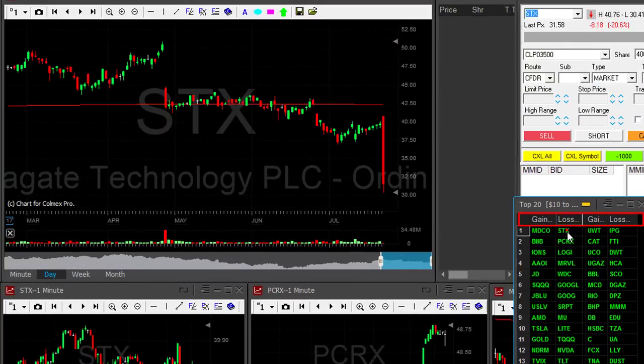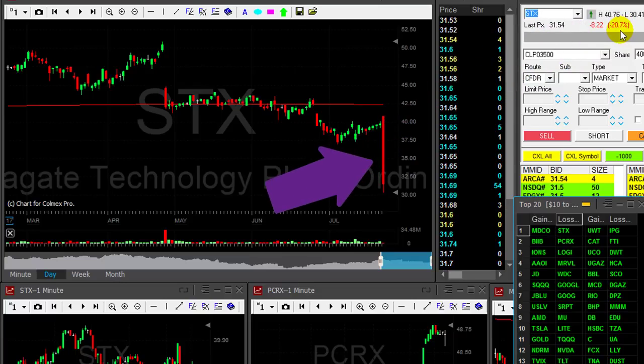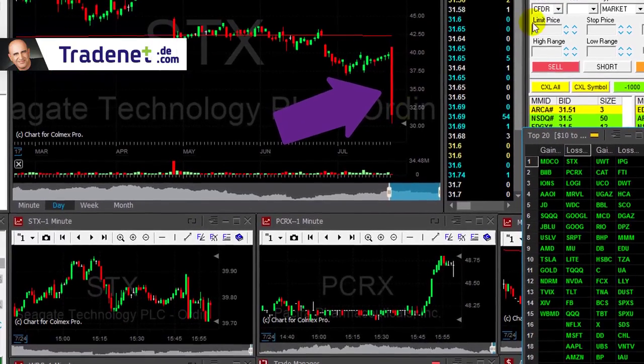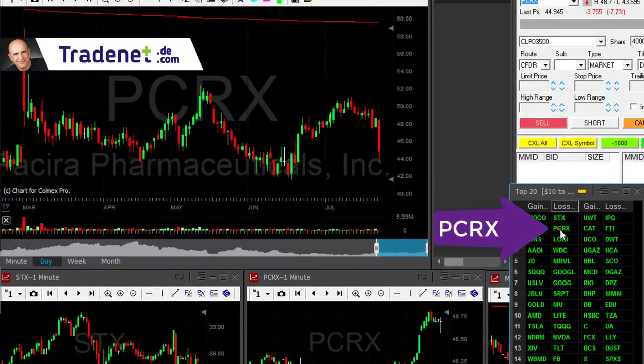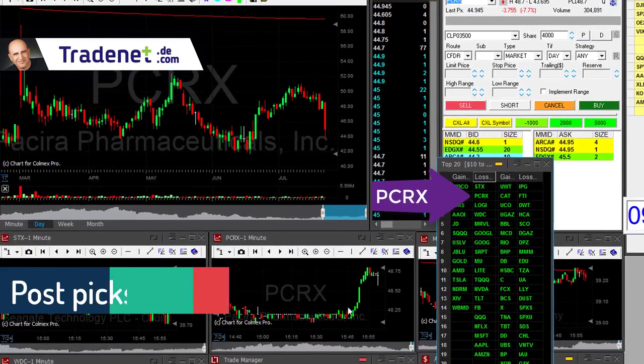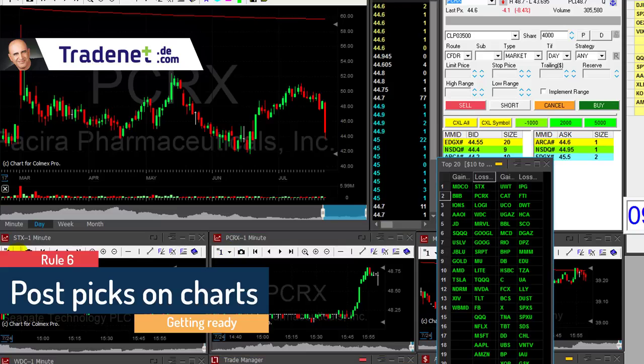If I'm going to click right here on STX, you can see that it's just moved down by 20%. Pre-market move of 20%. Certainly going to be one of the best movers today. So I just put it here on my chart because I'm going to watch it. And then I'm going to click on PCRX, and as you can see, I just put it on this chart right over here, because that's also a stock I'm going to be watching. All of them 1-minute candles.